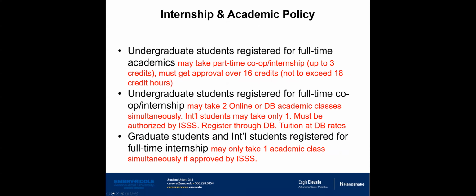You may be able to take academic classes along with your co-op or internship. An undergraduate student registered for full-time academics may take a co-op or internship up to 3 credits. An undergraduate student registered for full-time co-op or internship may take 2 online or Daytona Beach academic classes simultaneously. International students may only take 1 and must be authorized by ISSS. You register through the Daytona Beach campus and your tuition is at the Daytona Beach rate. Graduate students and international students registered for full-time internship may only take 1 academic class simultaneously. Be sure you can accomplish both the academics and the co-op or internship. Next.